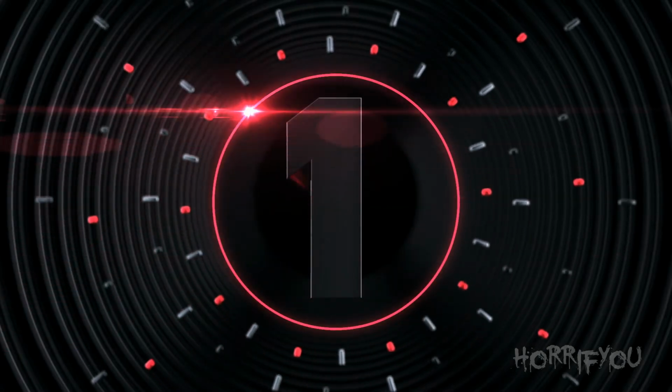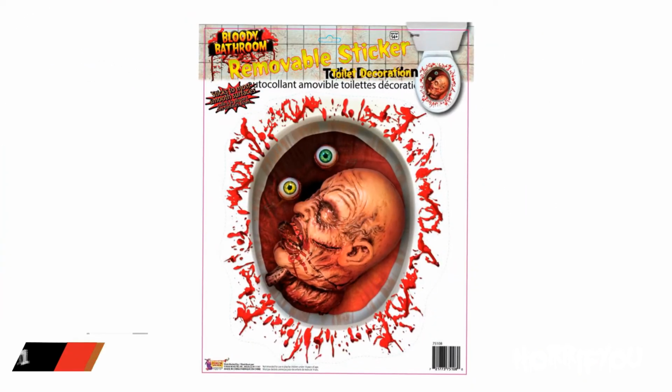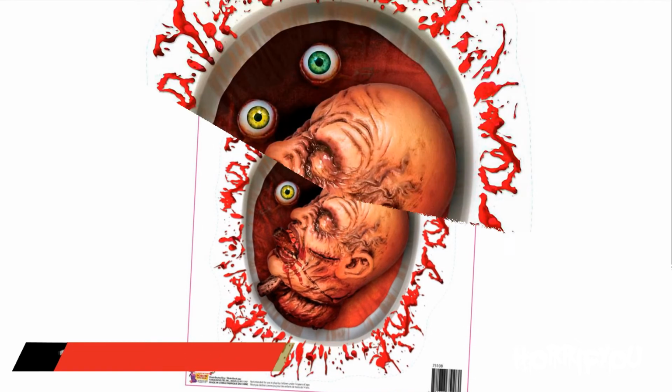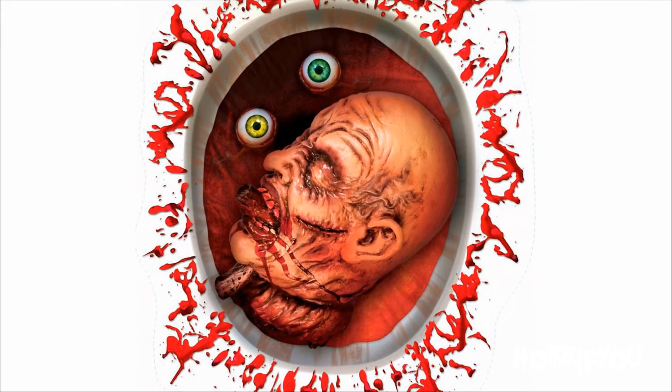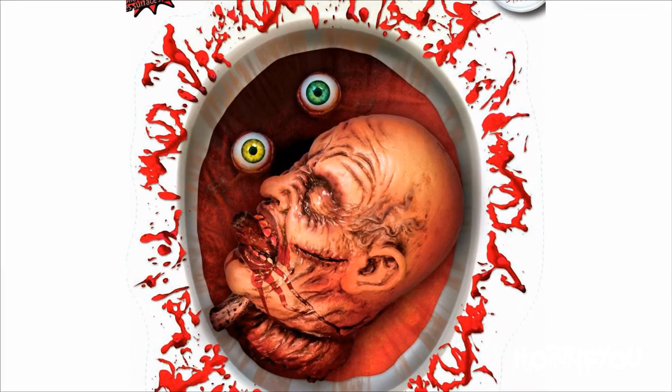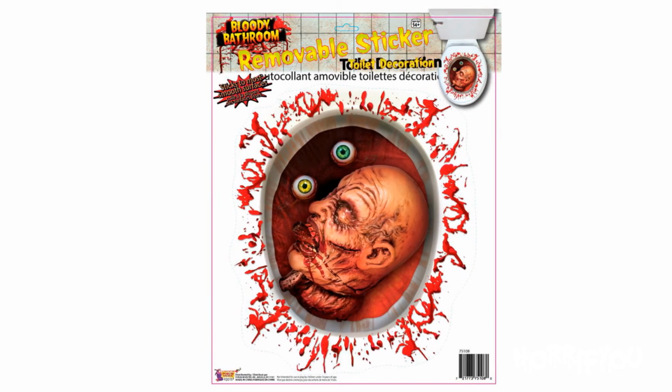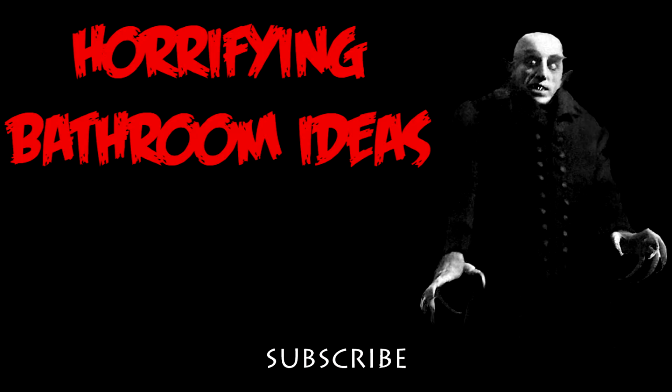Number 1. Finally, for the perfect laugh or the perfect scare, nothing beats this horrifying toilet seat cover. Your guests will think twice, or come running out of the room when they realize this stands between them and, well, you know.